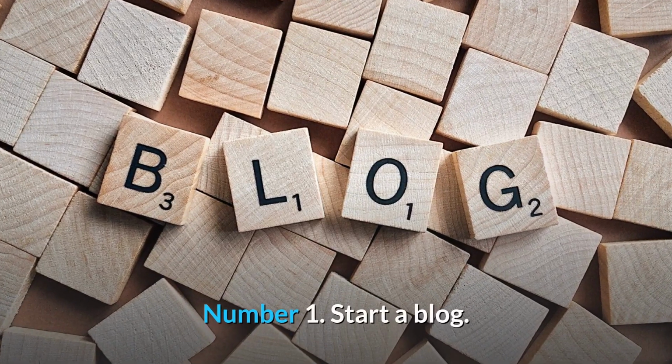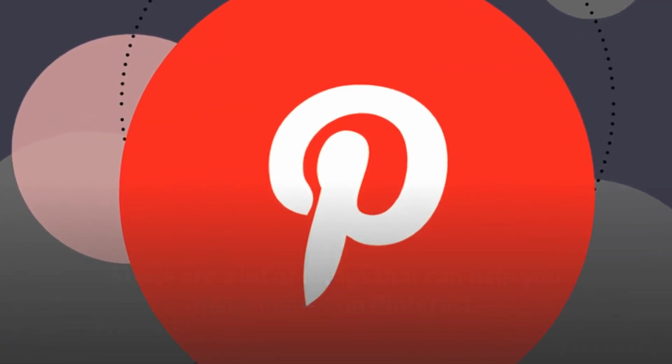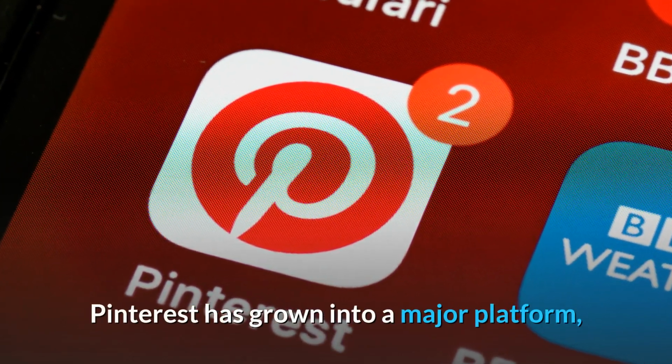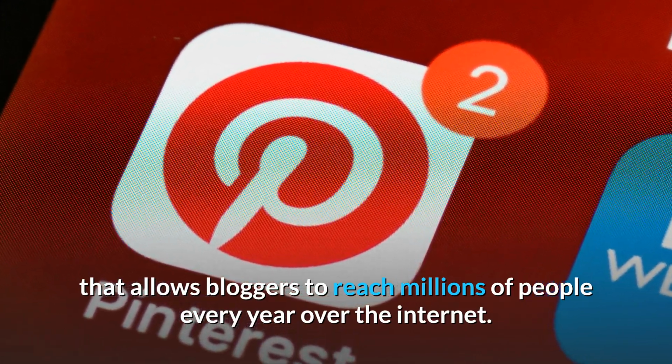Number 1. Start a blog. There are a lot of things that can help you make money on Pinterest, but writing has the largest earning potential of them all, by a long shot. Pinterest has grown into a major platform that allows bloggers to reach millions of people every year over the internet.